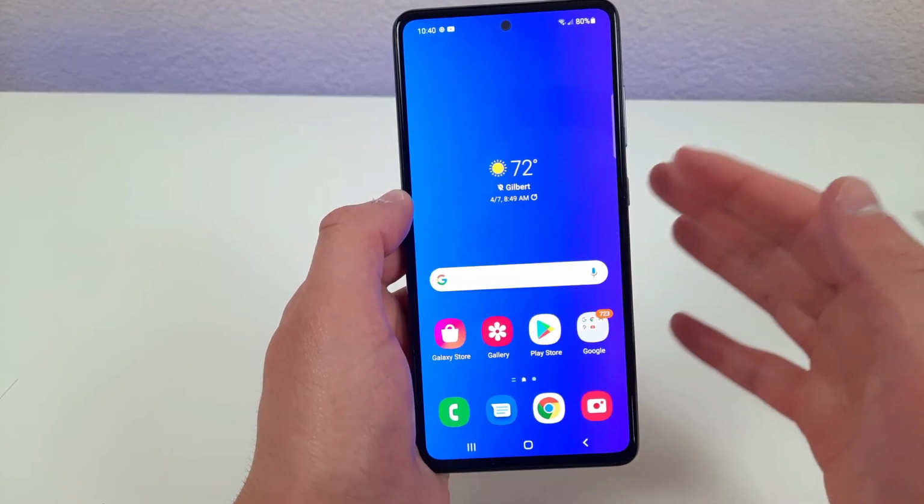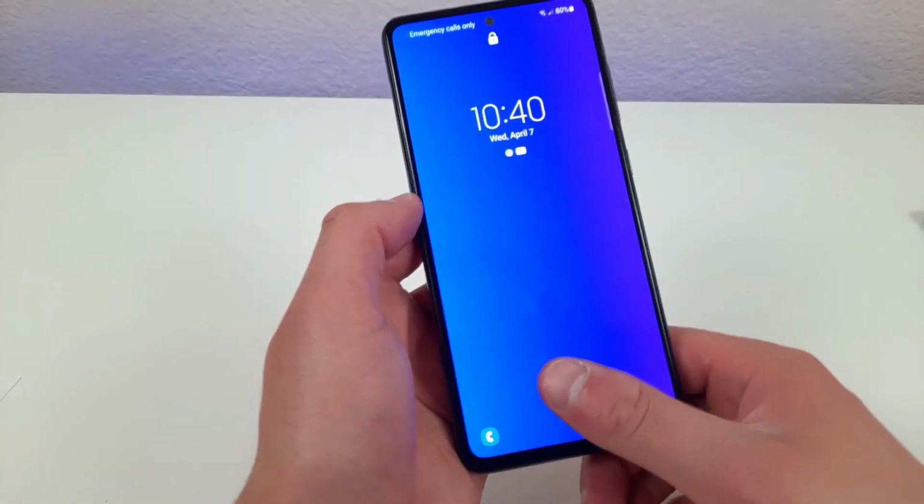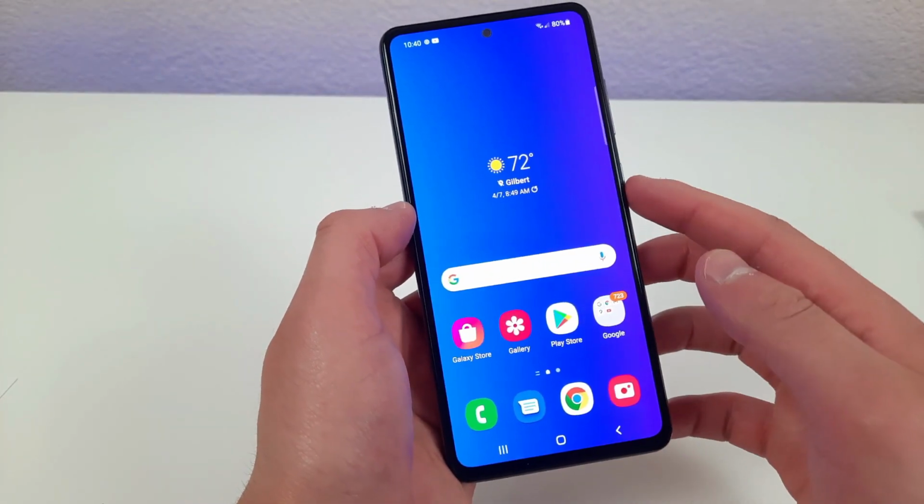The fingerprint scanner for the A52 5G is right here on the display. Let's go ahead and try it out real quick. That was really nice. One more time.